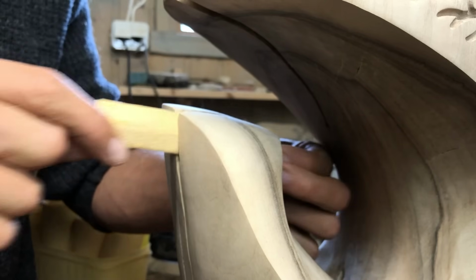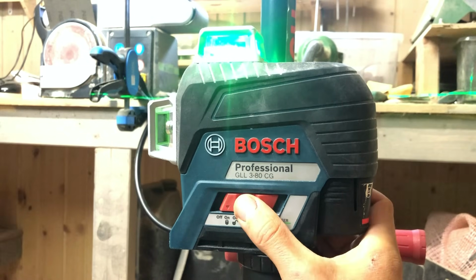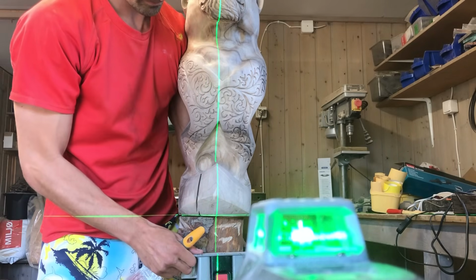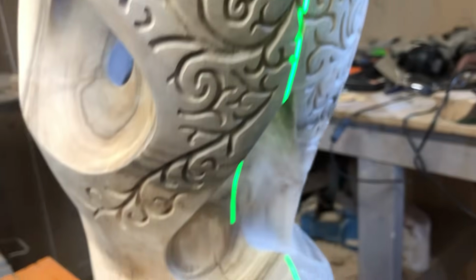For all my other sculptures, I have not done this, and it really gave me such a headache. Okay, time to try to make the base flat. I was not sure how to do this with the tools I had available, so I figured the best way was to use a laser, mark up a line, and go for it with my handsaw. As you are about to see, this was not a very good plan.